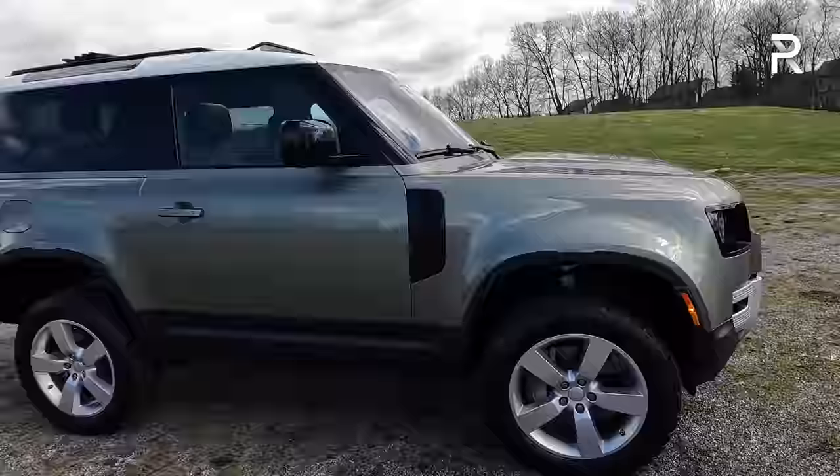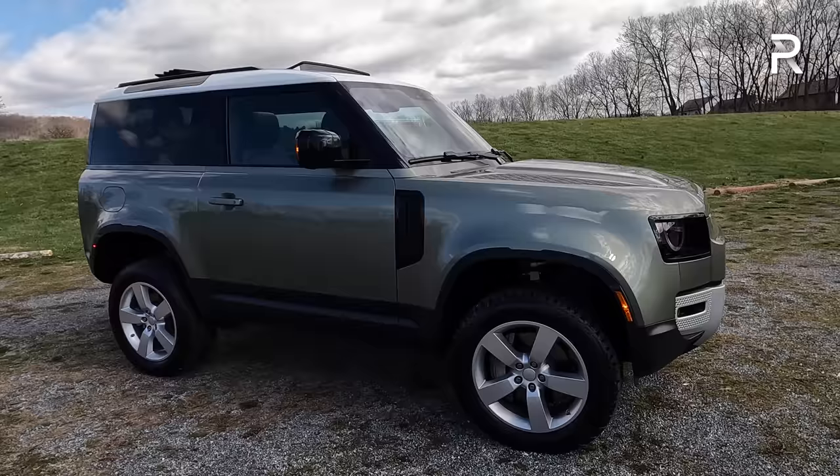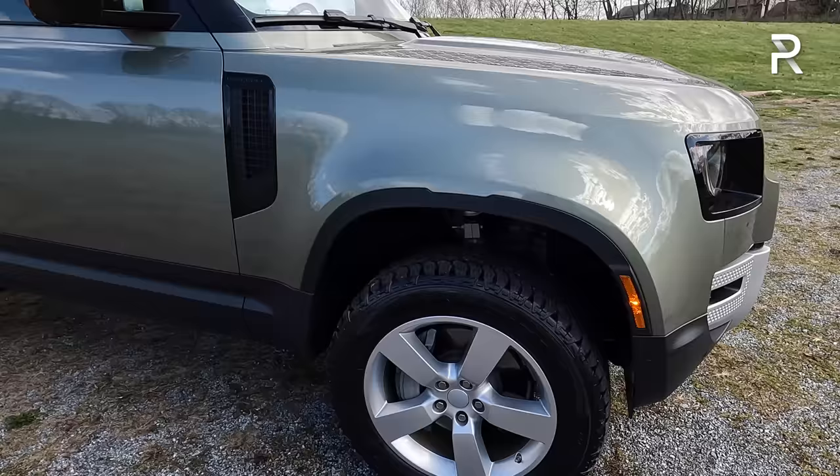The overall length of this car is around 180 inches long. Its wheelbase is around 102 inches long. It's still about 13 inches longer than a two-door Wrangler and about 6 inches longer than a two-door Bronco. So this is still on the bigger end of the segment, but it's a much more manageable size, especially if you plan to go off-roading.